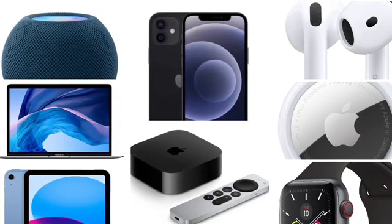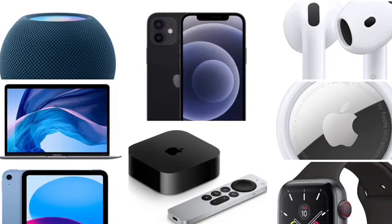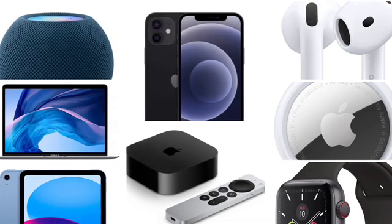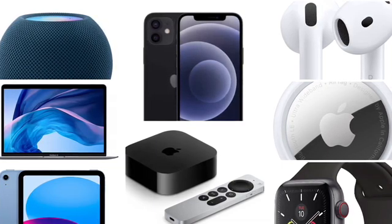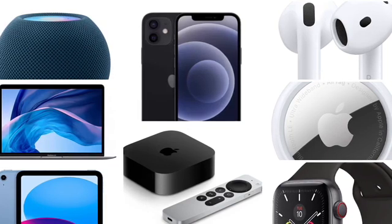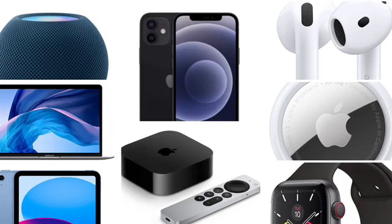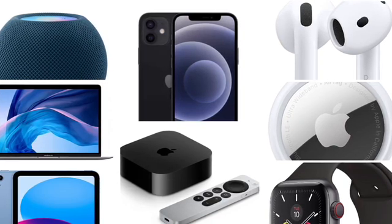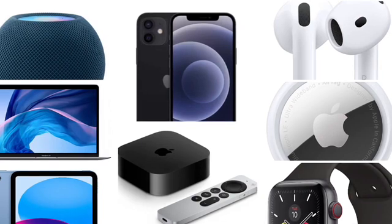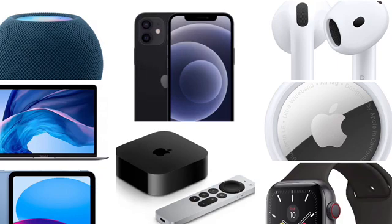You got the MacBook Air for $400, iPhone 12, 13, or 14. You can get them as low as free. Apple Watch 5, 70 bucks. iPad brand new for $280. Apple TV 4K 130. HomePod Mini 80 bucks. AirPods 4, which is in my opinion the one that you're going to use the most, $100 brand new. And to complete the whole package, AirTag for at least $20 to $25 brand new.